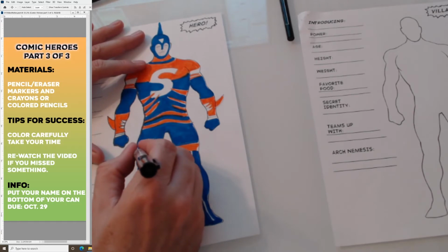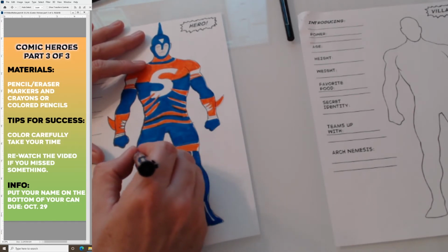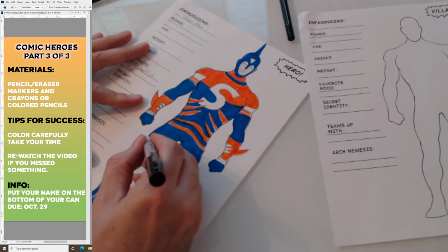But I didn't send them home because we don't have enough. I mean, I did send them home for one project, but then I don't have enough to send it out again. Otherwise, I would.